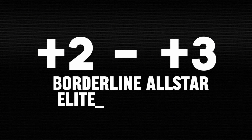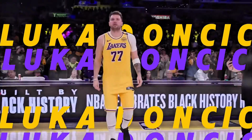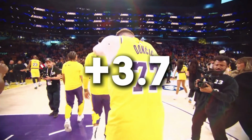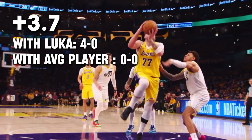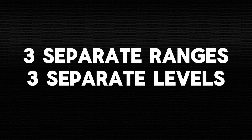And finally, the +2 to +3 range is typically your borderline all-star level players or the elite in the pool of role players. Unexpectedly, Luka Doncic actually falls somewhat close to this range, coming in at +3.7 total Raptor this past season. He is out of the range, but not quite in the next range up, and definitely not convincingly. So that's the context. 3 separate ranges, 3 separate levels of players.